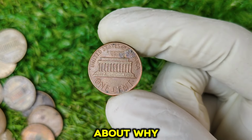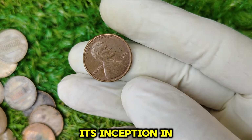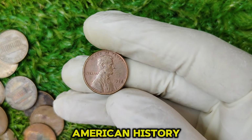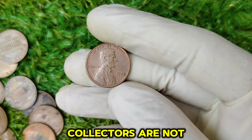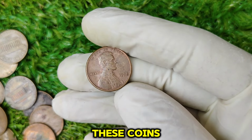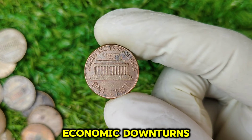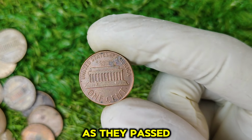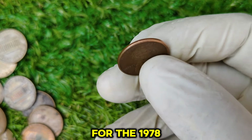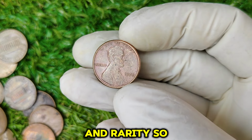Now, let's talk about why the Lincoln penny is such a beloved coin among collectors. Since its inception in 1909, the Lincoln penny has been an iconic symbol of American history. Collectors are not just drawn to the monetary value, but the history and significance of these coins. Lincoln pennies have survived world wars, economic downturns, and countless hands as they pass through the economy. Each penny tells a story. And for the 1978 penny, its story has now become one of incredible worth and rarity.